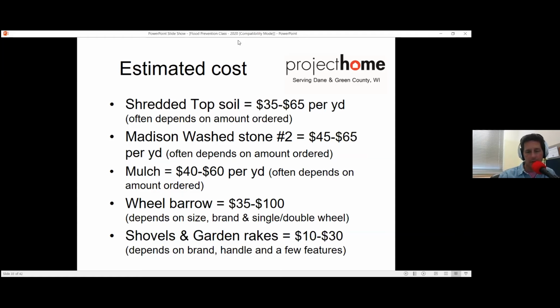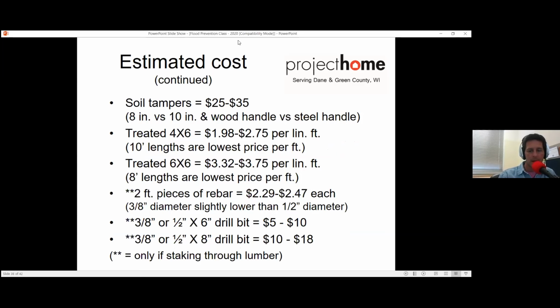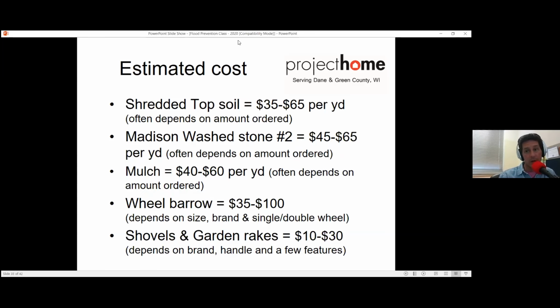Mulch is somewhere around $40 to $60 a yard. You can get a really expensive wheelbarrow for like $100, or you can get a cheap one for $35, but somewhere around $50 or so is a good wheelbarrow that you might want to go with.